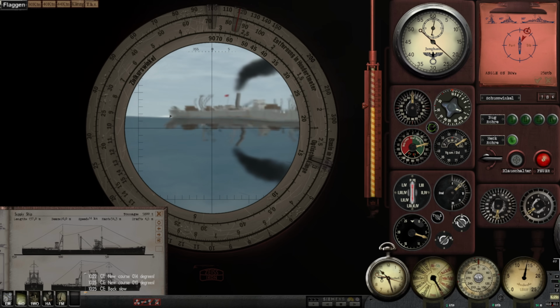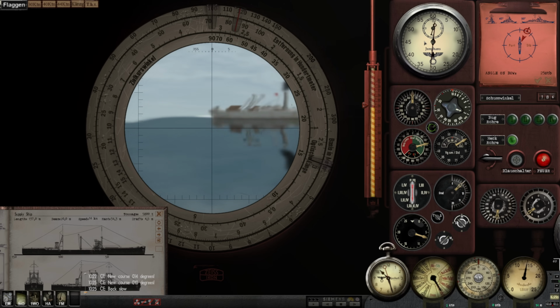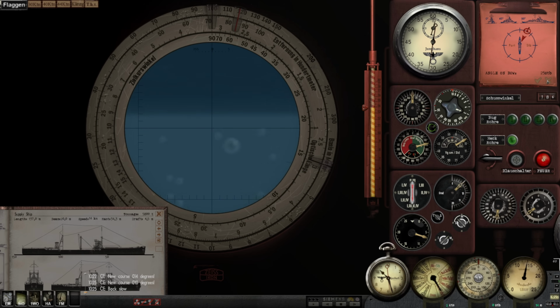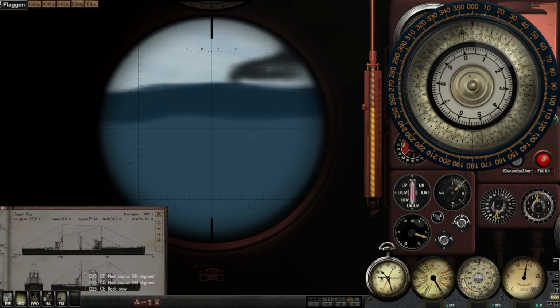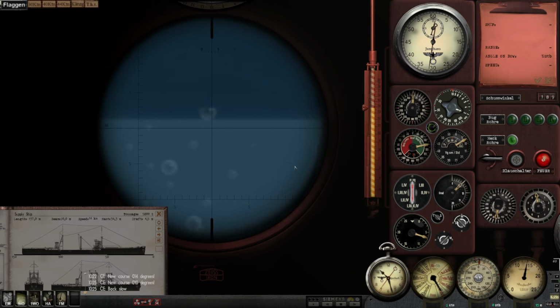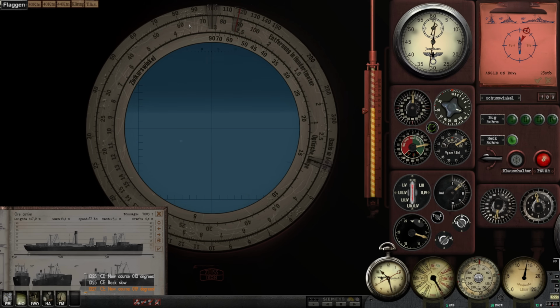Okay. A few more seconds. Probably 30, I'm thinking. Up. Mark. 31. Okay, 31 seconds. Come right. Come right now. New heading 020. Okay, ore carrier length 147. We got 31 seconds. 31, 147. Set. Target speed 9 knots.